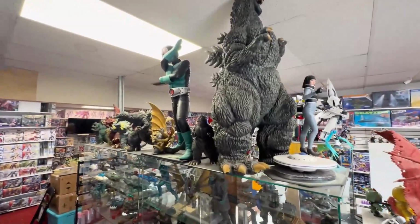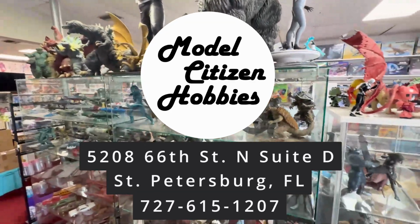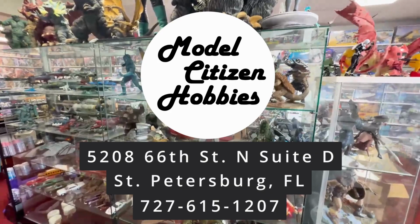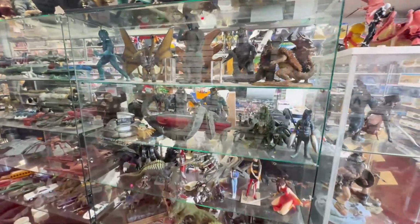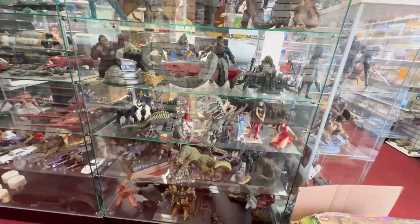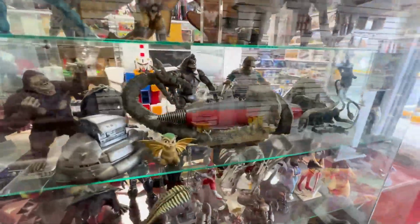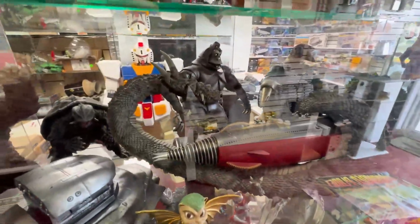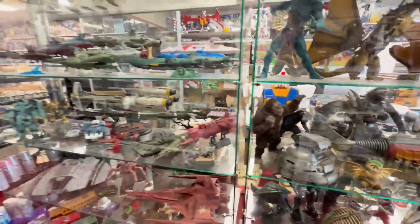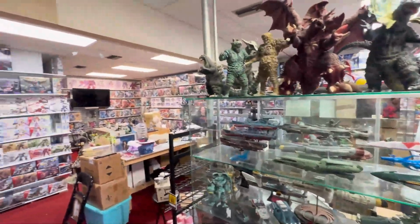So come see Brian, Model Citizens, St. Petersburg area, Tampa Bay area, Florida. And you can see his mastering skills in a case like this. A fair number of these are kits he built, which are just top notch Japanese level skills. And then you can buy kits. And if you're a modeler, he's actually got some build tables in the back.